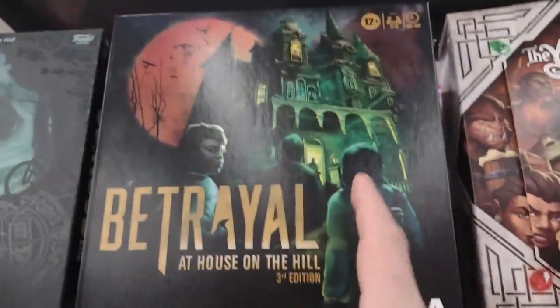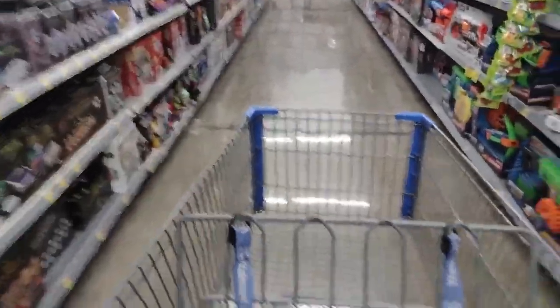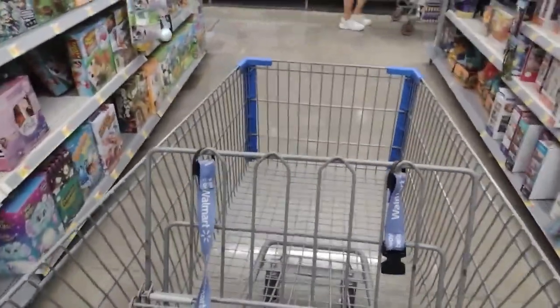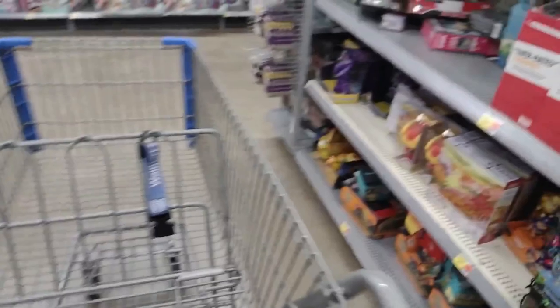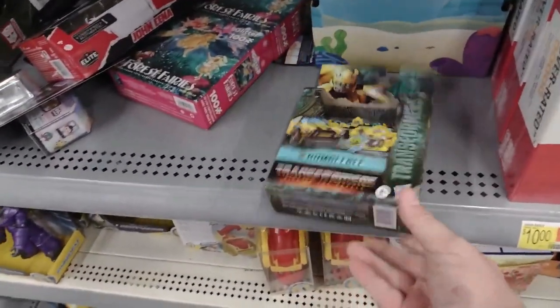See this game right here? Got that game for $10. Who's a scalper? Huh? Walmart a scalper? $46 more for an item? $46 more? Why? What purpose?